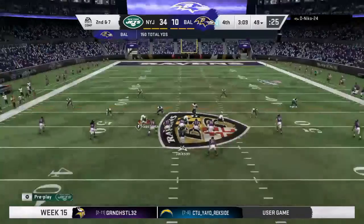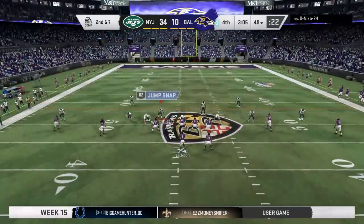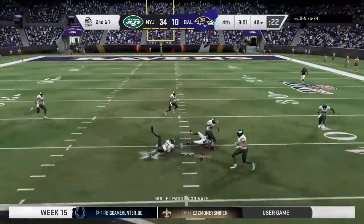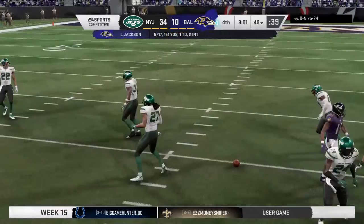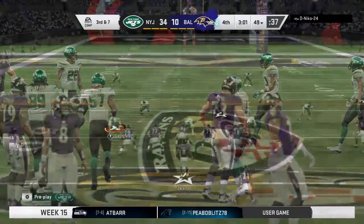They tried a quick hitter inside, but that one was swallowed up, because what they're hoping is those big defensive linemen will take the bait and move laterally and open up a crease that they can run through. Didn't happen on that play. They try to throw on second down, but this one is incomplete.